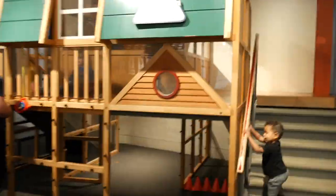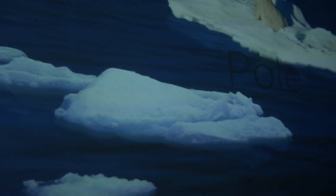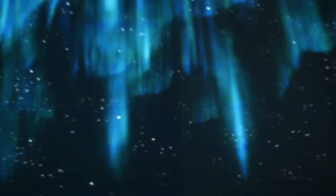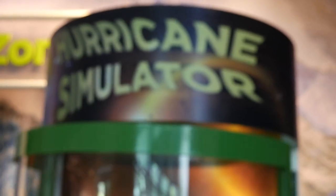To do the rock air rocket, but it's getting repaired, so we're gonna go check out some other stuff, guys. We're gonna check out the science center. Let's go. Discovery room, here we come. Mommy and Colvin going to do the hurricane simulator.